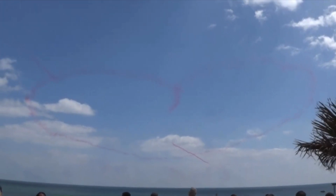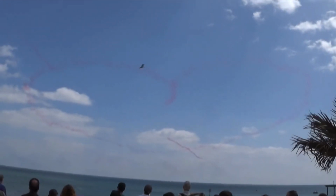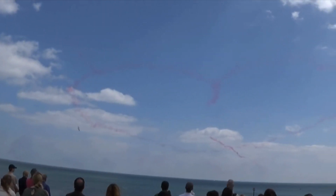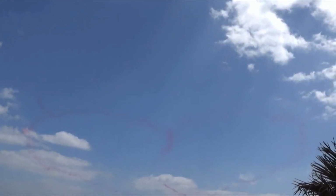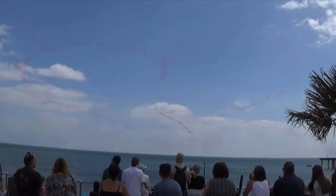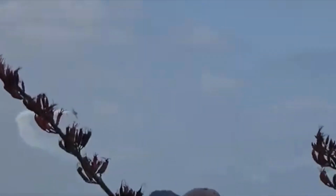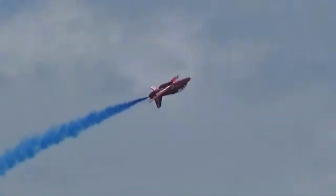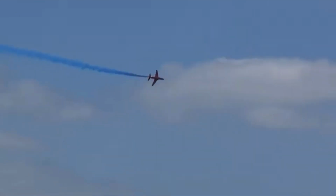And of course, on behalf of the Red Arrows and all the Flying Control Committee, we'd like to dedicate today's heart to all the volunteers and organisers and those that helped make the Teignmouth air display happen. So please give all those volunteers and organisers a massive round of applause for putting on such a fantastic event. The manoeuvre called the double roll. He's coming out on.